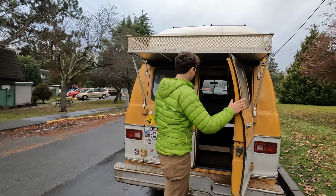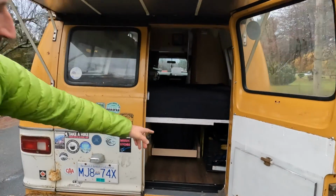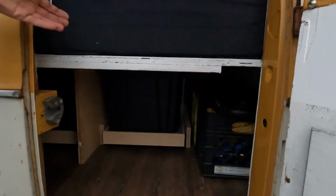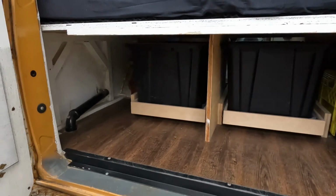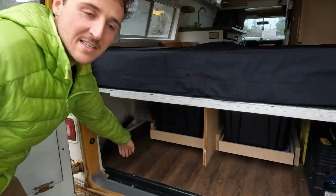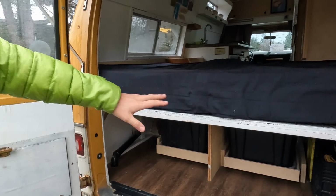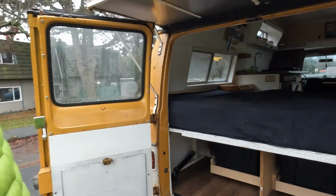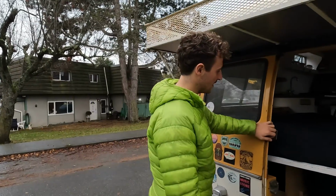If you're entering in the back here, you'll see there's the bed, and then actually a ton of storage. So there's two whole milk crates on my right there, and then on the left, it's empty right now, but that huge thing is open. This is a fresh air intake to get a little airflow back here to stop the mildew. And the underside is all painted with mold resistant paint. So it's actually done really well even in our super wet climate here.